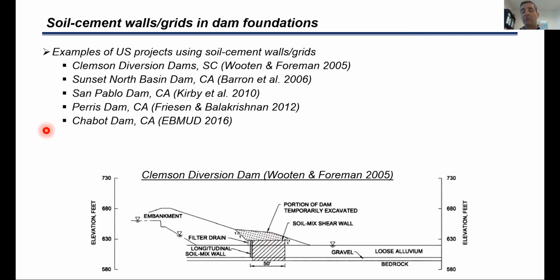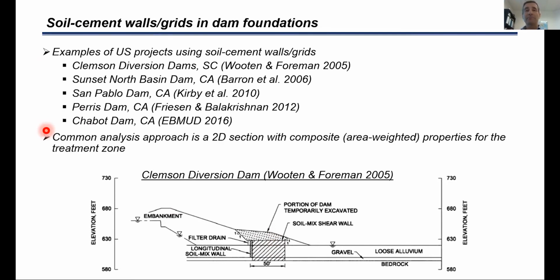They are projects that I've been involved in a couple, and our colleagues and friends on the other projects, and we've all had some common concerns that have kept coming up. These concerns regard how we are analyzing them. A common analysis approach on all of these has been the use of a 2-dimensional model, even though it's really a 3-dimensional problem, and using a composite or area-weighted set of properties for the treatment zone, and then how we model them. And we had no experimental data to really be sure that these models were working well.